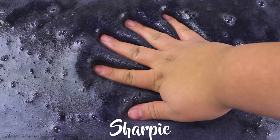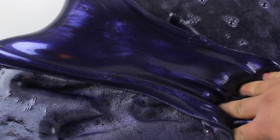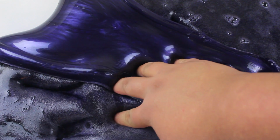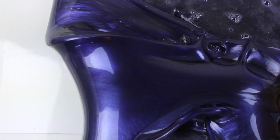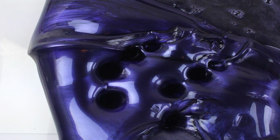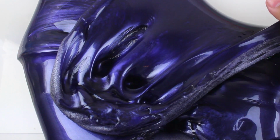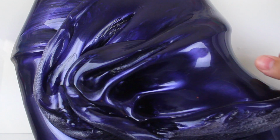Sharpie is a slime that I've been telling you all that I've been wanting to put in the shop forever. I just never properly knew how to execute it until now. If you didn't see the Instagram video that I posted a couple months ago probably, I did a video of me dyeing slime with Sharpie, and it came out this purpley color. And ever since then I've been wanting to do a black to purple color shift slime, and that is exactly what this is.